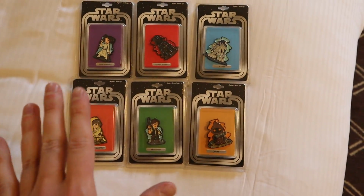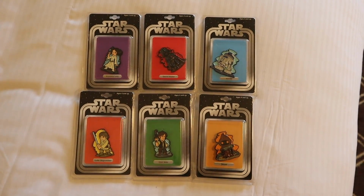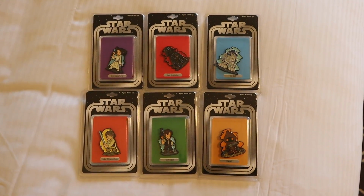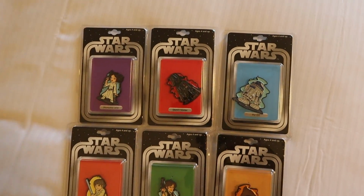I feel like I've seen these in the past. I think we might have covered them before at maybe a Comic-Con event or a previous Star Wars Celebration. They did tell me they were exclusive for this event, but I feel like I've seen these before. Not 100% sure, but let's take a quick scan here.